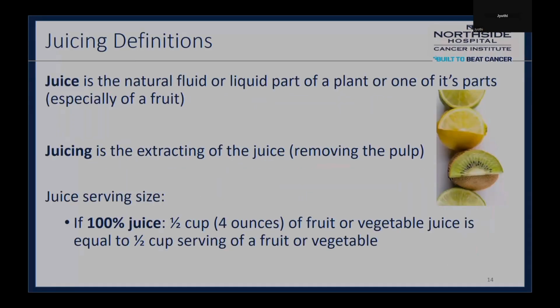So if we think about juicing, juicing is the natural fluid or liquid part of a plant, especially with fruit. If we're juicing something, then that's actually extracting the juice and removing the pulp. If it's 100% fruit juice, not just you juicing yourself, but even if you were to buy something that was pre-juiced, a serving size is only 1/2 cup or 4 ounces.